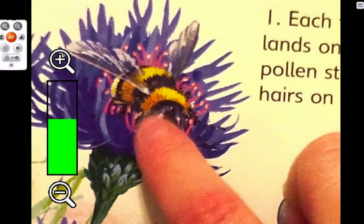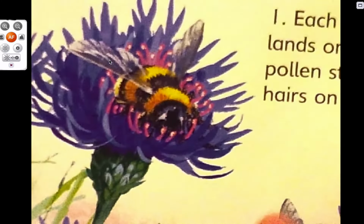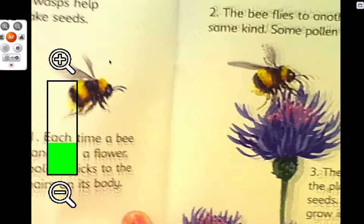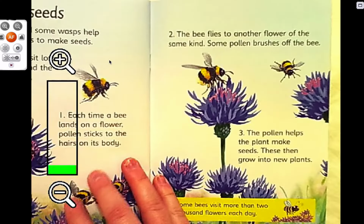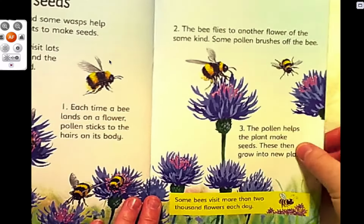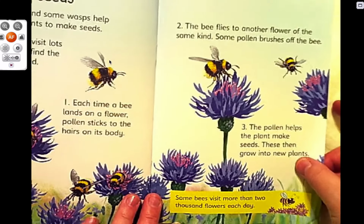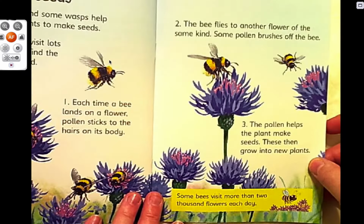We can kind of see these little yellow dots, and those little yellow dots are pollen. The bee flies to another flower of the same kind. Some pollen brushes off the bee. The pollen that brushes off helps the plant make seeds. These then grow into new plants.